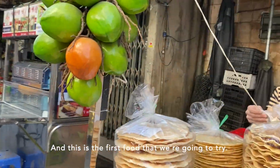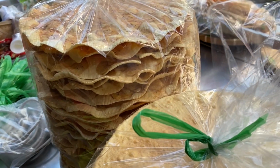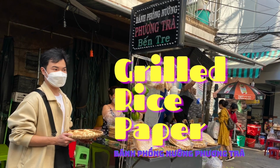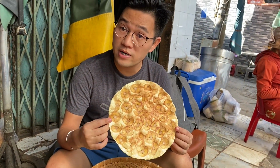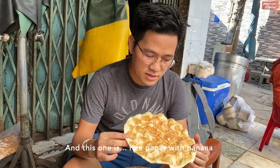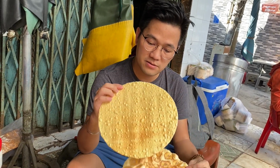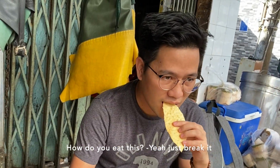And this is the first food that we're going to try. This is rice paper? Yes, rice paper. And this one is rice paper with banana. And the other one is rice paper with tapioca. Alright. So let's try it. How do you eat this? Just fresh? Yeah, just spread it.